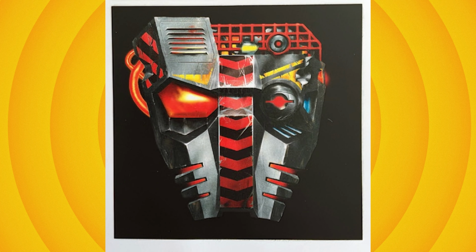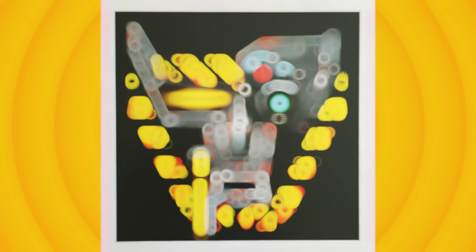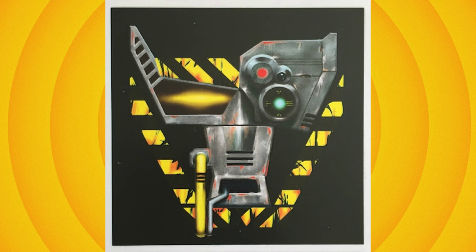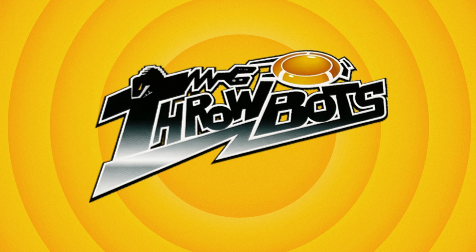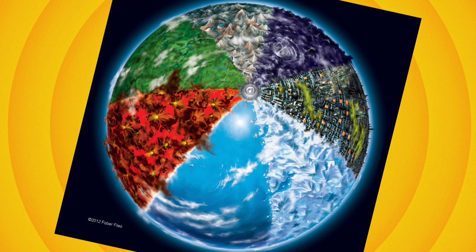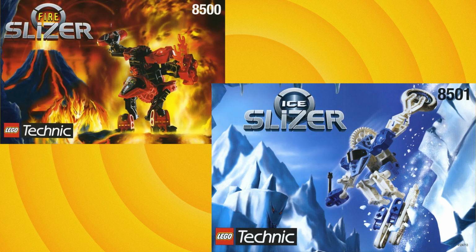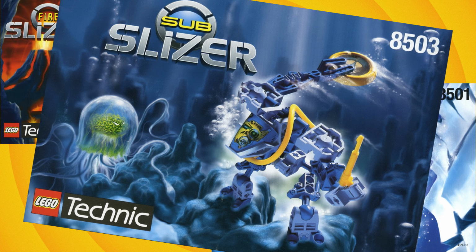Later in 1998, when the ball and socket became available, this was a perfect setting for Faber to come up with a new story, new characters, and help design something fresh and cool. Now, with the new available parts and Faber's mind full of creative solutions, comes the Throwbots. Each Throwbot is tied to a specific, let's say, environmental theme? I can't say elemental because we have some of the standard ones you'd expect like fire and ice, but we also get some oddballs like sub and city.